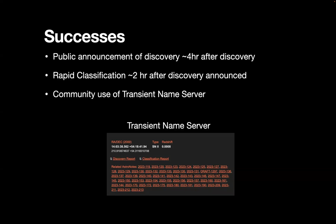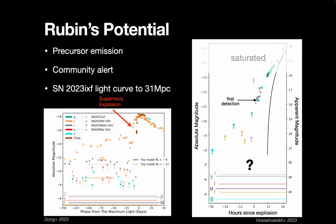So 2 things that I think Rubin can contribute to this conversation and our understanding of this type of supernova and these objects. The first is what is going on before the star explodes. So this is looking at 23ixf as the solid circles and a couple other supernovae, both that had pre-supernova explosion detection, so some kind of outburst before explosion, and then our search for them with 23ixf, and then what Rubin's limits are going to be.